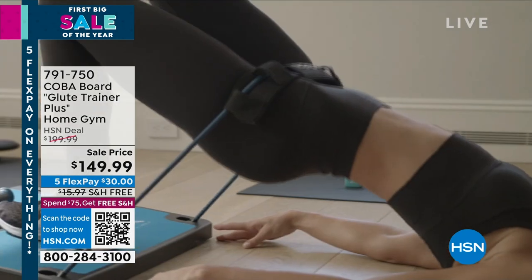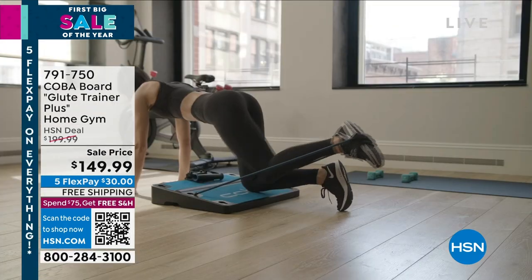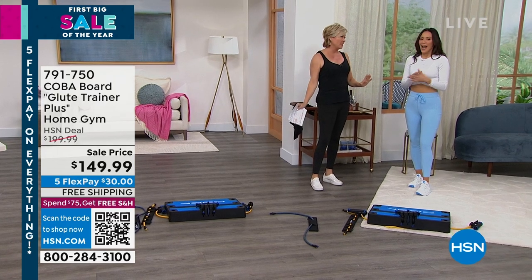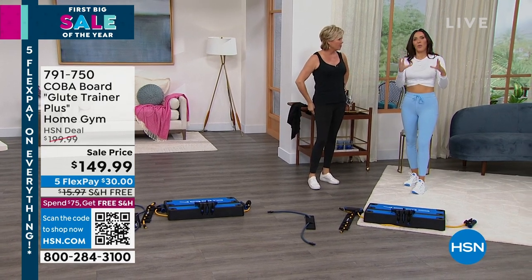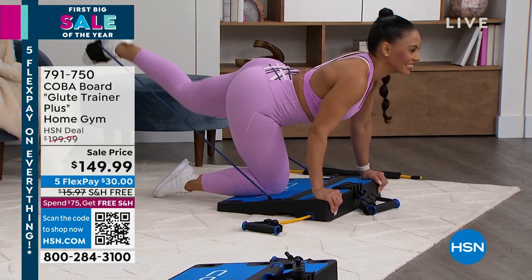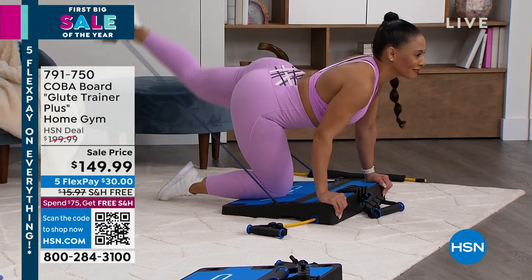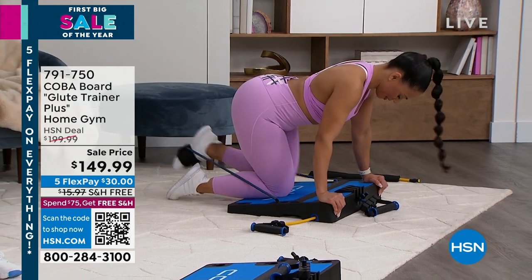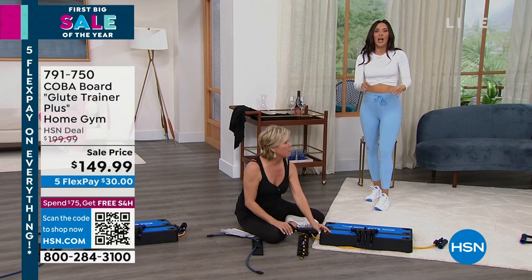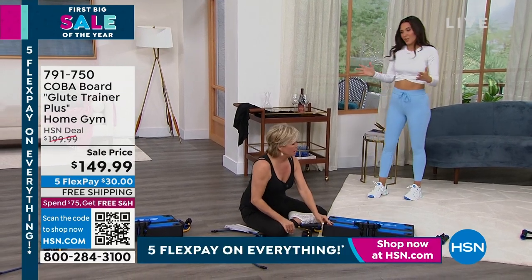There's no bands that need to be replaced or dumbbells that are gonna fall on your foot. It's really pretty brilliant. And also, we have a lifetime warranty for that reason. It's because we believe you're never going to have to buy another one. The quality is everything to us. The fact that this works for everyone in the family, it's a lifetime warranty. Not a lot of products will do that for you.